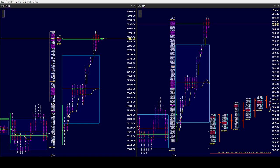ES, upside 90.50. Today's high, 97 single prints 90.75 to 96.50. Single prints 06 and a quarter to 15.75, and it should have everything else that we had given you from Wednesday. For the downside, get ready.